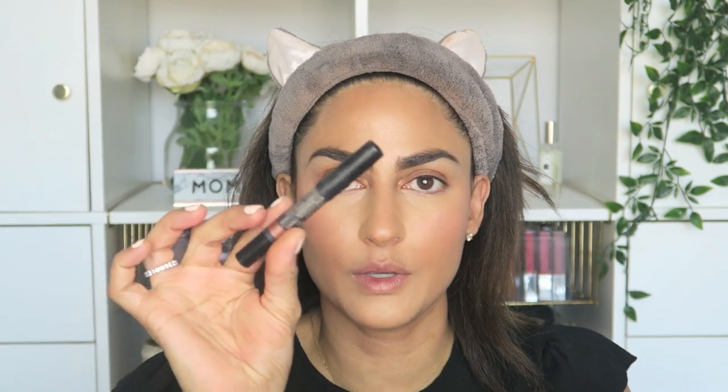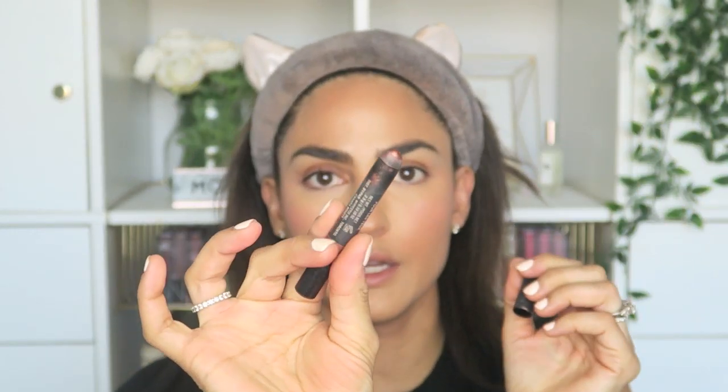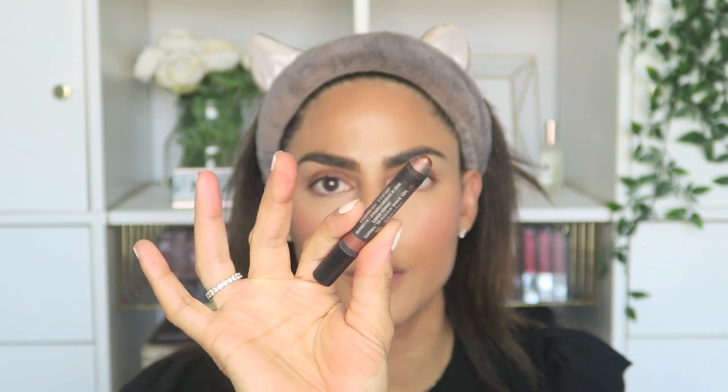Okay, for my eyes, I'm gonna go in with this Nude Sticks crayon right here. This is called Rustic Grotto. It actually is part of a festival crayon kit. I just love how easy it is to use. I'll just take that and go under the eyes. I'm just going to take a blending brush. And if you don't have a blending brush, no problem. You can easily use your finger. It's blendable. But if you do have one, then you can just use that.